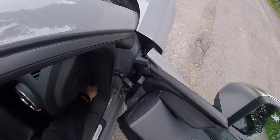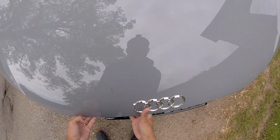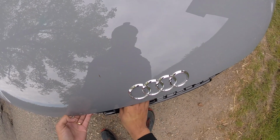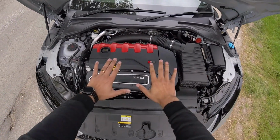Keyless entry, very handy. So unlike the TTS I drove some time ago, if I can open up the bonnet, where's the thing gone? Oh, there we go. I had my hand on it the whole time. There we go. Oh, it's very lovely and warm.